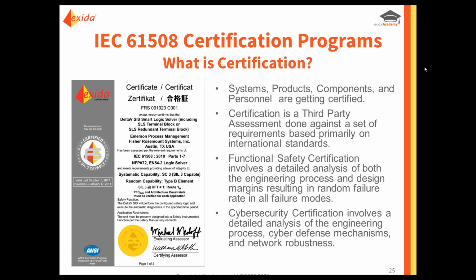Functional safety certification involves a detailed analysis of both the engineering process and the design margins, resulting in random failure rates in each failure mode that it could possibly be in. Once again, we look at cybersecurity if involved, but being a simple mechanical device, I doubt that you're going to need the cybersecurity end of the certification.